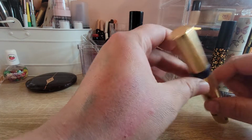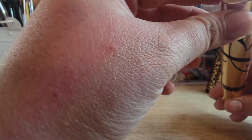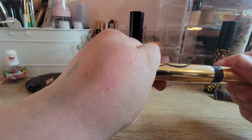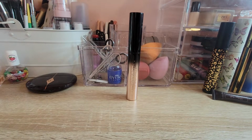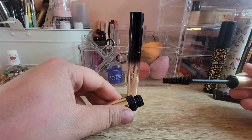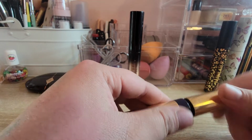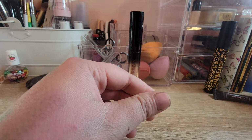And then I have this Estee Lauder mascara, just in extreme black. So this also came in that kit, so I've had it for a good moment, but the mascara seems to still be good. I don't use it that often, but it just has sentimental value, so I kind of want to try to use it up. So we will keep that for the moment.